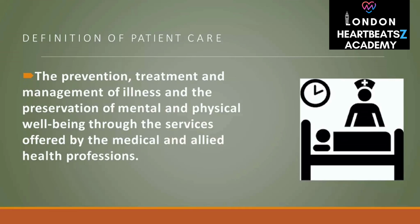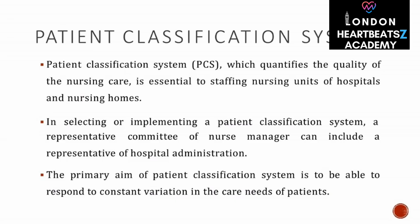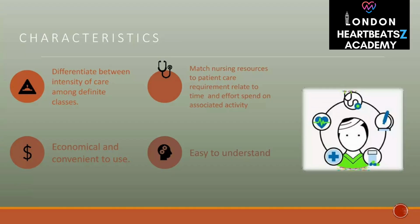That's the second thing, resource matching. Figuring out how much time and effort each nursing activity takes. So it's matching nursing skills to patient needs, like a dating app, but for healthcare. Exactly. And like any good system, it's got to be practical, right? A good PCS is economical, easy to use, doesn't cost a fortune, can't be bogging down the staff with paperwork. Efficiency is key, especially in a hospital. What else? Clarity. Everyone needs to understand it, from the nurses doing the work to the folks managing the money. If it's confusing, it won't work.